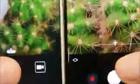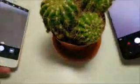Let's do camera speed next. Alright guys, so the Cactus is back, just for focus. And let's see how fast these are taking pictures. Really, it's not the best setup there, but it looks like the Galaxy is a little bit faster taking pictures. So yeah, Galaxy winning here for the camera test.